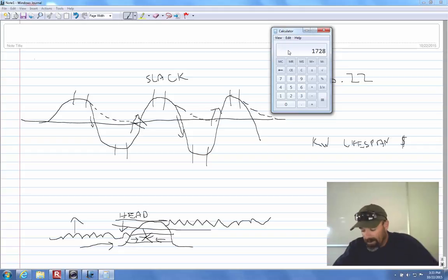So if you look at the energy generated, 15.6 terawatt hours per year. So we're way out of the kilowatt hours, obviously.